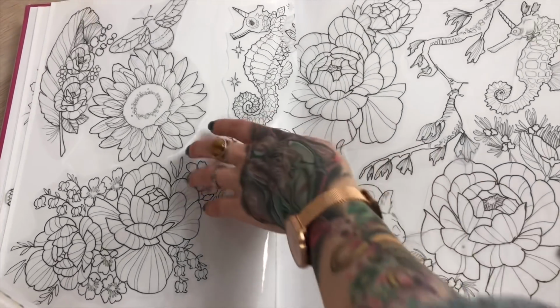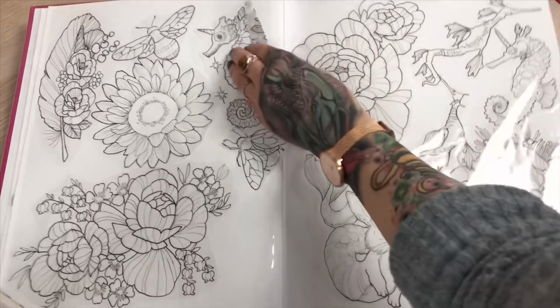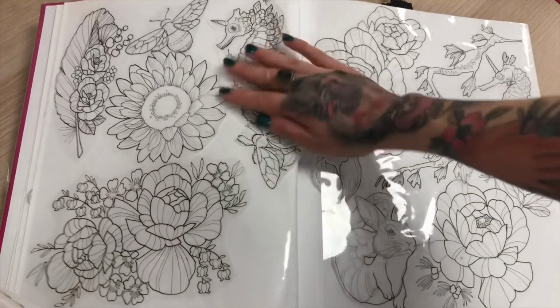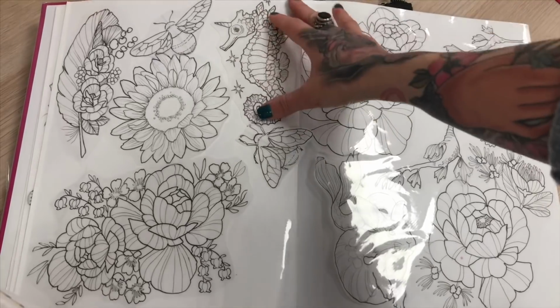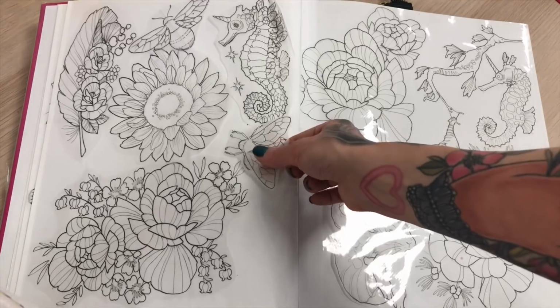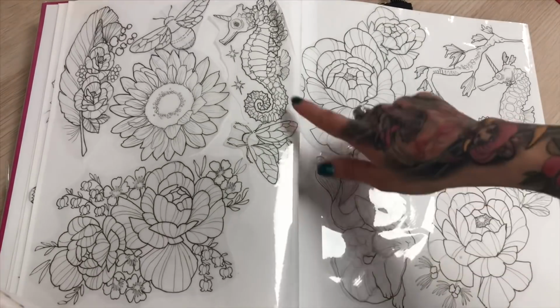Little sunflower, little bee. Bees are really popular right now, so I get to do a lot of bees, which is pretty fun. I like doing them. Magic seahorse. I'm just trying to push this down because this is the book that I take to conventions, so it gets absolutely ragged up. People just do all kinds of weird stuff like bending the pages around, so it's all bent.